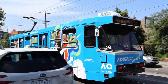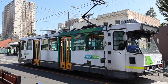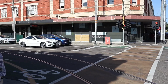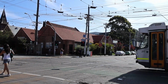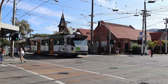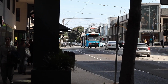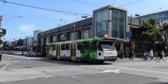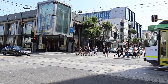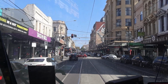The second variation was the Route 79, which ran from North Richmond to St Kilda, which ran down Church Street and Chapel Street, and turned off into Carlisle Street to St Kilda. This variation was deleted more recently in 2014. Even though Route 77 and 79 no longer exist, they did form the Route 78, which began service in 1934. In 1934, the Route 78 began service, running from North Richmond to what was considered to be Prahran via Church Street and Chapel Street.